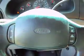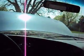So starts right up, runs great, has cold air conditioning, cruise control. This is a one-owner vehicle that was owned by a small community. Was well kept. I like to see those oil change stickers and also get to see that it's under the time where the oil needs to be changed.